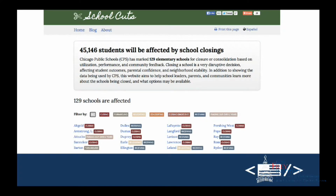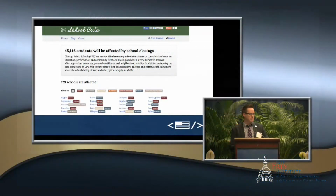So Oakland Answers was prompted and developed by Open Oakland, which is a brigade, right? These volunteer groups of citizens that come together on the weekends to build technology. We continue to see that there are opportunities for these individuals to contribute their time and talent to really important problems that cities face. And schoolcuts.org is a great example of that. This was developed by Open Chicago, a local brigade in Chicago.